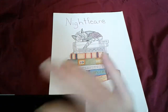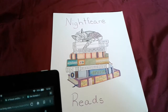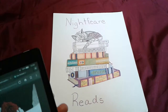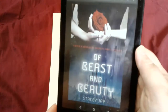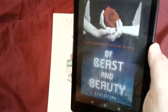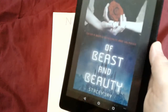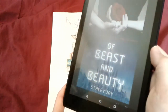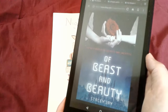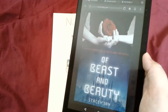Okay, so then the next one that I read, and it's called Of Beast and Beauty, and it's by Stacy J. This is another Beauty and the Beast retelling that I read for Retell-a-thon. Because, hey, like I said, Beauty and the Beast is my favorite story, so of course, you know, the ones I'm going to read most are Beauty and the Beast. So anyway, this one kind of was a different take on it, and I gave this one a 5.